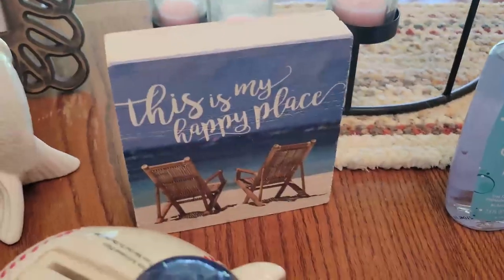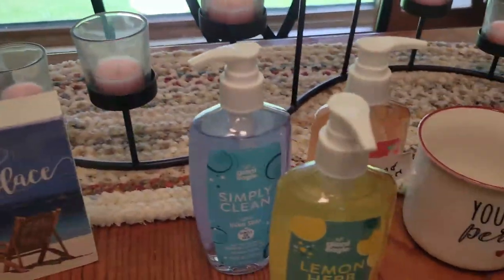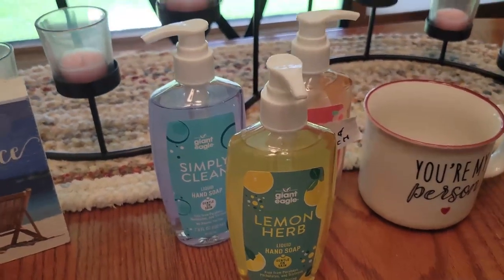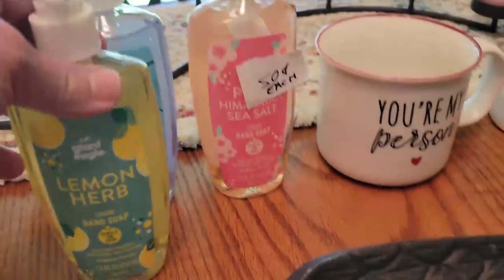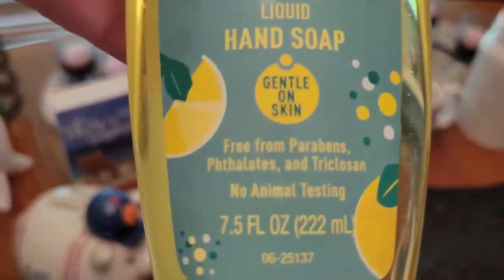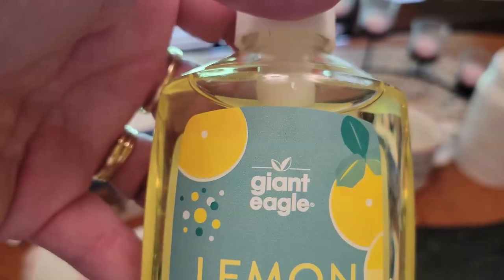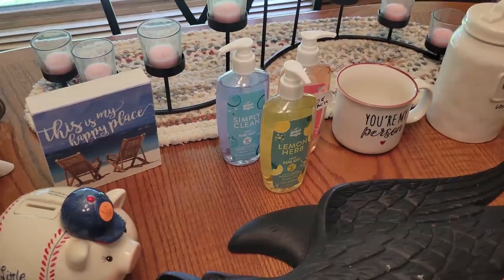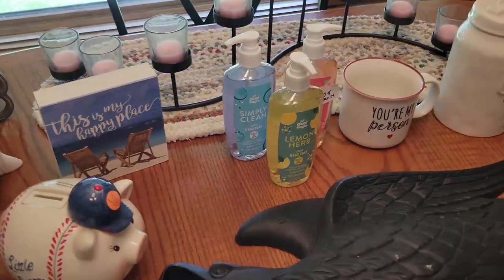A little wooden sign that says, this is my happy place. Put that out with the summer items. Some 50 cents each, brand new, Simply Clean, lemon herb, and I forget what the other one is. Pink Himalayan sea salt. It's just from Giant Eagle. They're a big grocery store brand, but I figure 50 cents each, that's cheaper than a store. Even the dollar store is more expensive because it's $1.25 now.